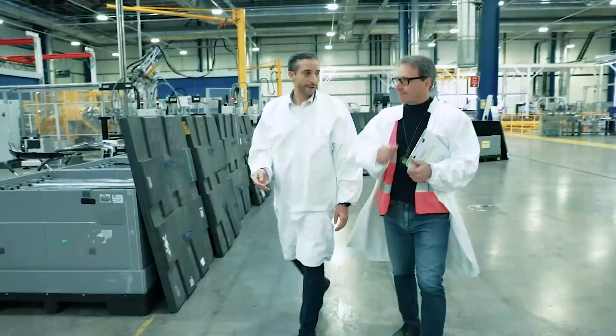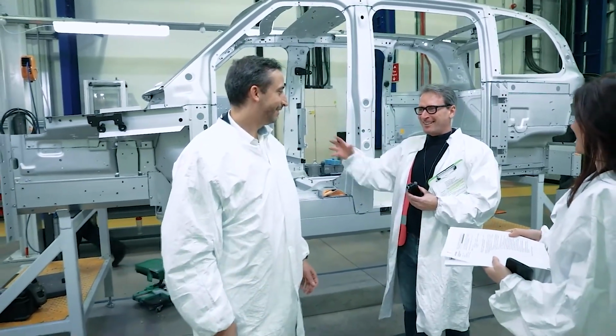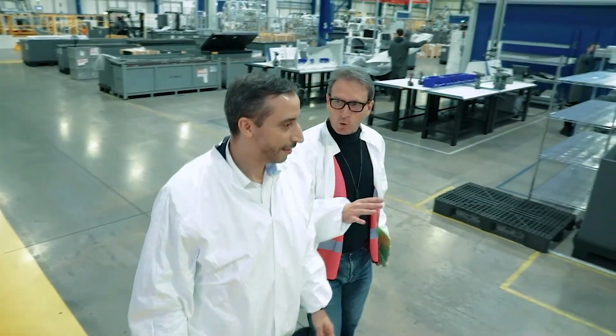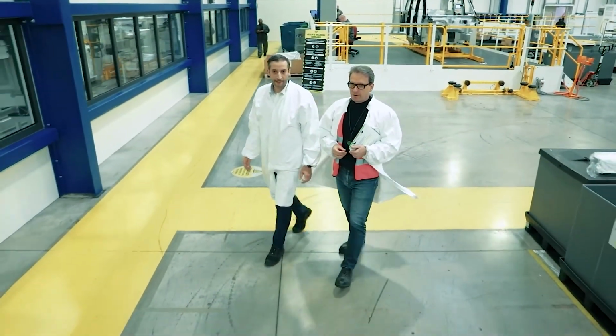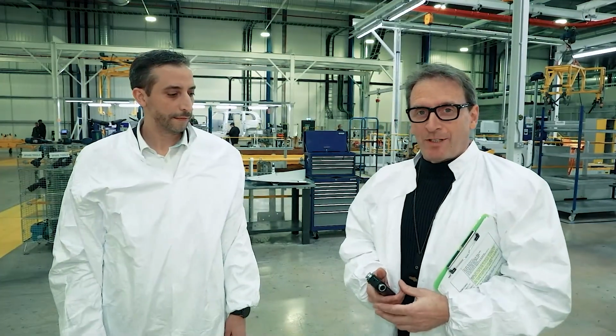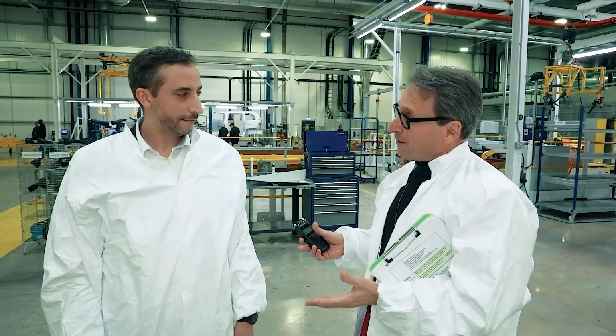It was then time to make my way across the factory floor and find out exactly what manufacturing processes go into making this state-of-the-art vehicle. I've arrived here in the body shop and I'm here with the Manufacturing Operations Director, Mofid. Thank you for inviting me here.